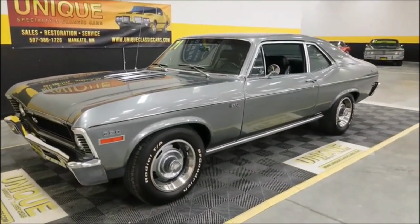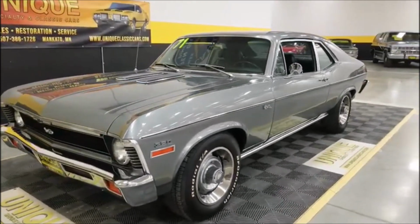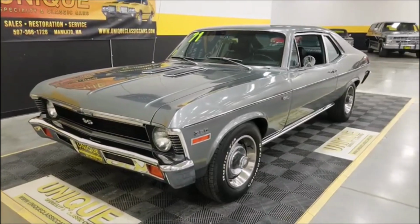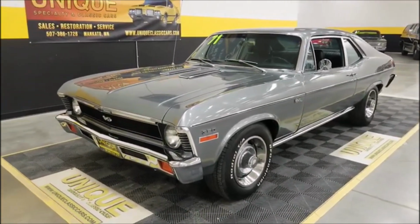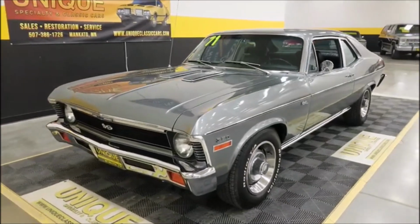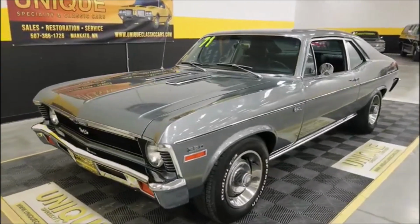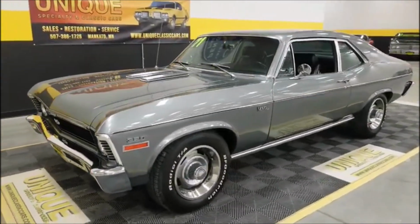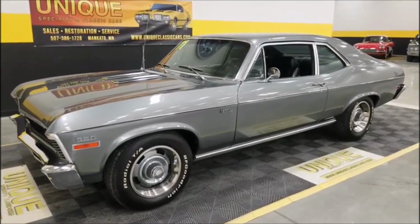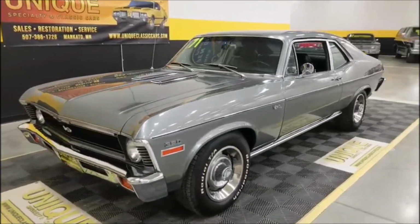Now, this one is also done up with SS badging. Unfortunately, in 1971, you cannot tell if a Nova is a true SS unless you have paperwork to prove it, i.e. window sticker, build sheet, to confirm that this is done up as an SS or if it was a true SS to begin with. In this particular case, the way the car is, it's going to be worth the value that it is either way. Very nice car, very nice running car, nice and clean.